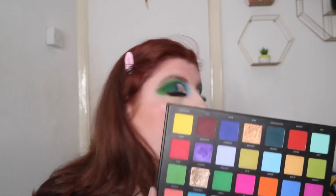The shimmers in this, like I said, you get 1, 2, 3, 4, 5, 6 shimmers. Personally for me, 6 shimmers out of 28 is a good ratio. I just feel like they've put the right kind of colours in here. I think maybe it could have done with a silver. It doesn't have to have had a silver, and obviously it doesn't, but you've got a really nice gold, which is the one that I used. You've got this bronzy kind of one here. It could have done with a silver as well, make it 7 out of 28.